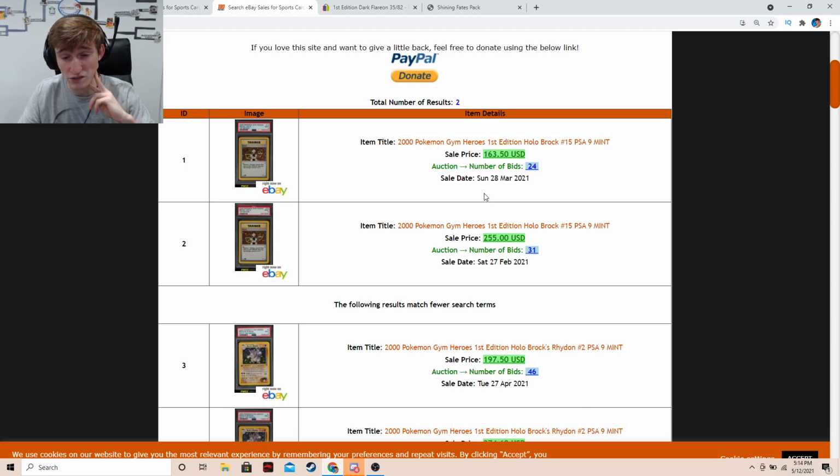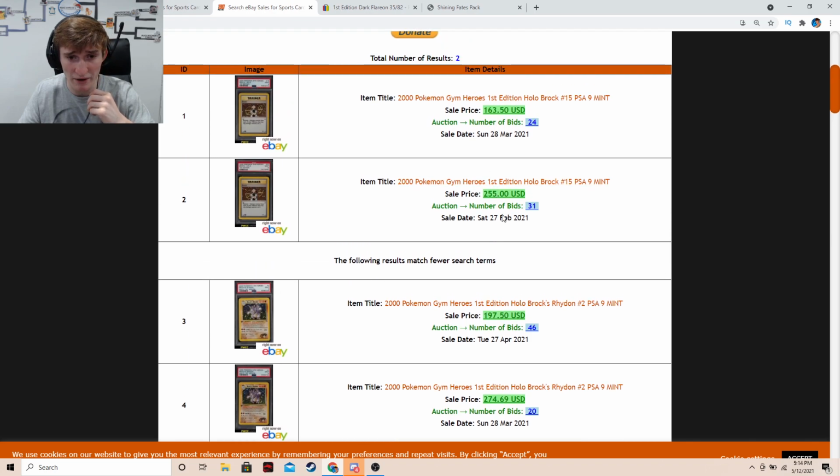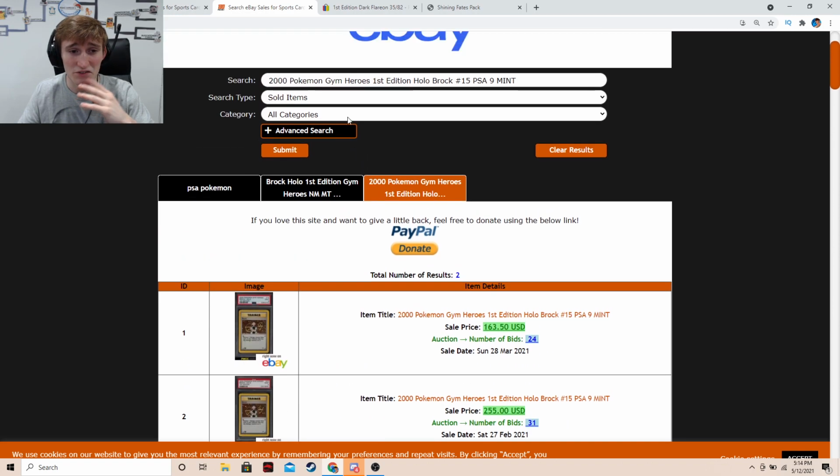I mean, Wizards of the Coast, as you guys know, has not been killing it, but even in March, this was March, right? That's almost 2 months ago. Yeah, it's definitely a drop. At least you compare it to this. This is the same exact card, right? It's a $100 difference, you know? So obviously there's been a drop there.